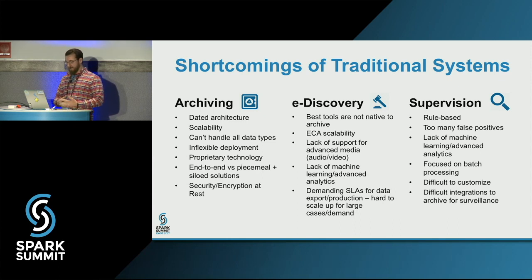The SLAs are also very important. Often you'll hear from the legal team, we need so-and-so messages by next week, and a lot of archives just don't function that quickly, so trying to export gigabytes or terabytes of data in a limited time frame can be super challenging.